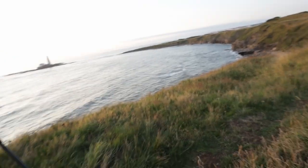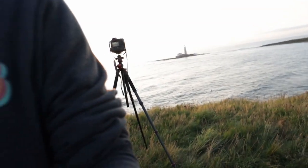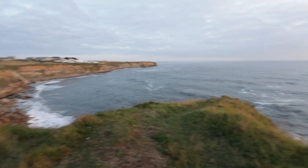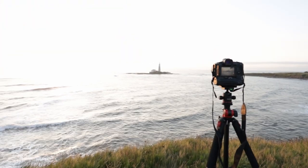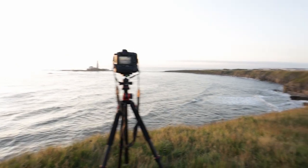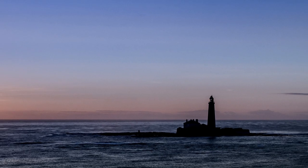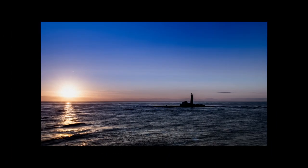There are no dolphins out today, I repeat, no dolphins out today. But it's still a beautiful scene. Look at this. As the sun comes up, that light is just hitting the side, it's just kissing the side of the lighthouse itself now. So let's crack on with a few more images. I think that's it for that scene.